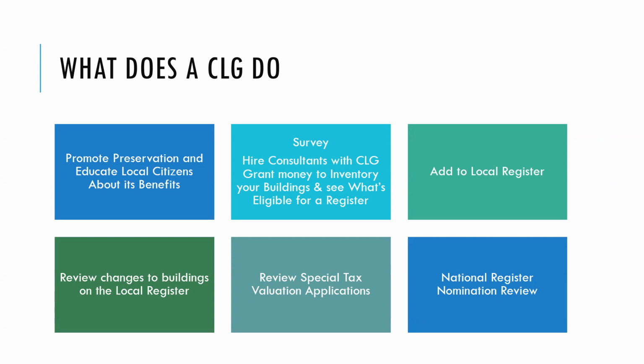You want to add buildings to the local register. You want to review changes to buildings on the local register. That's called a design review. You want to review special tax valuation applications. And you want to review National Register nominations. Now, you don't review changes to buildings listed on the National Register of Historic Places. You only review changes to buildings listed on your local Register of Historic Places, but you do review the nominations for the National Register of Historic Places.